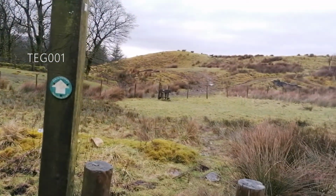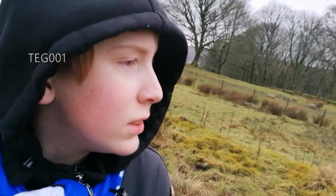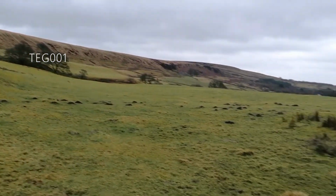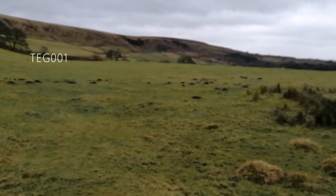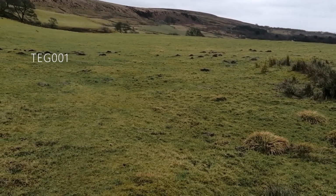Hello, Rooks Ramblers and whoever else is going to be watching. This is the very start of our TEG adventure. This is TEG1, which follows a straight path-ish down to that barn over there. Horridge's barn. Daddy hasn't walked this one before, so this one should be fun.